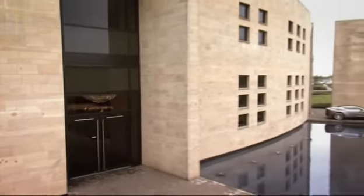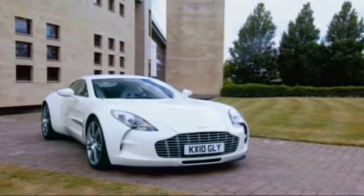But Aston Martin is doing all this in the world's worst economic crash for 80 years. A meltdown that screams, the fun is over. This is a dramatic car creation story like no other.